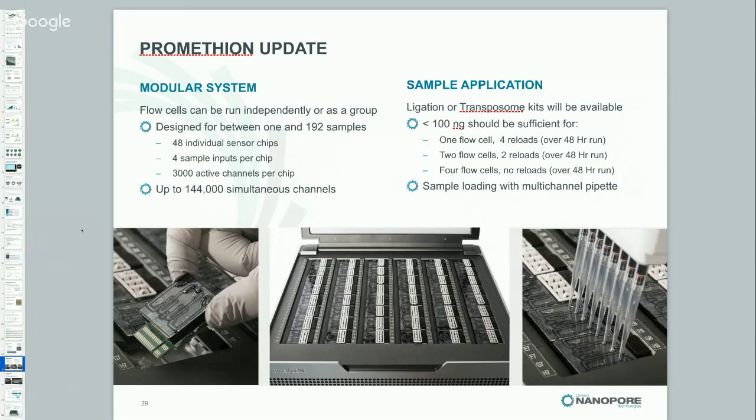And again, quite a lot of work is going on to reducing sample input requirements. That's going quite well. The device is designed to be amenable to parallel pipetting. So if you're doing your sample stuff in plates, it should be transferable directly onto the system with very little fuss.